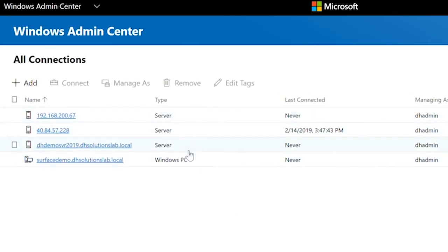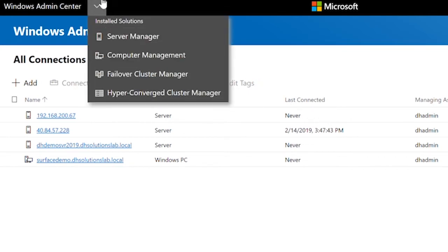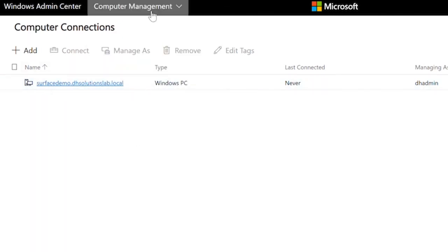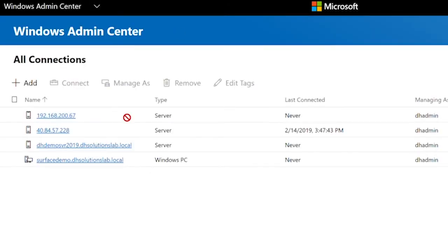So we only have a handful for this demo that are connected here, but normally this list obviously would be much larger with every Windows PC as well as server as well as cluster. So in order to get those isolated lists, you can just simply hit this drop-down menu here and see all the servers or all the computers and so on. This computer here is the local computer. It's the one that I'm currently on. I didn't add any additional desktops because, well, I don't have any.